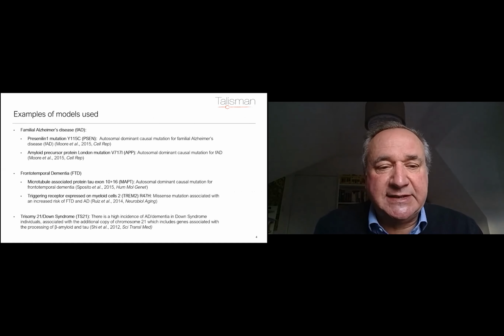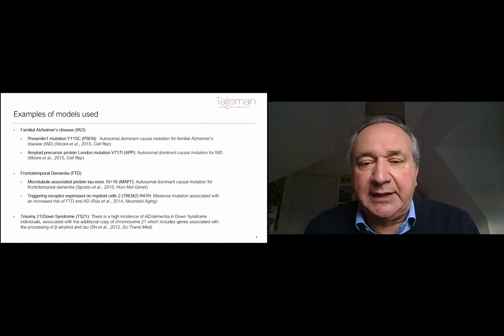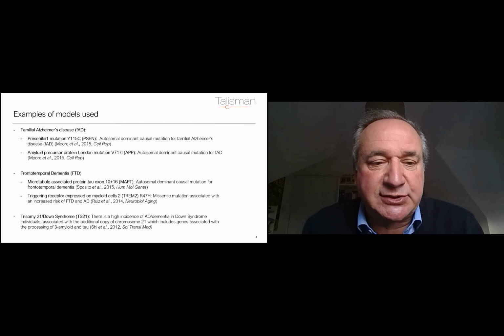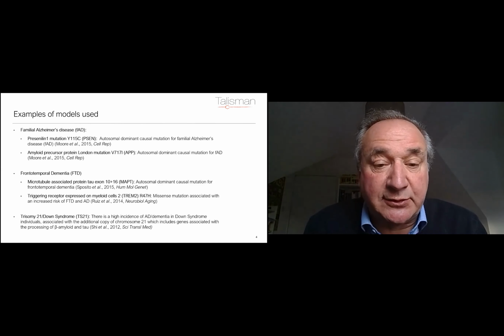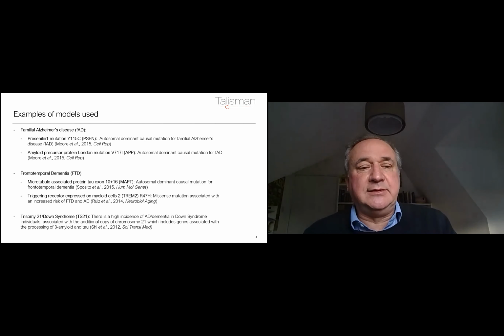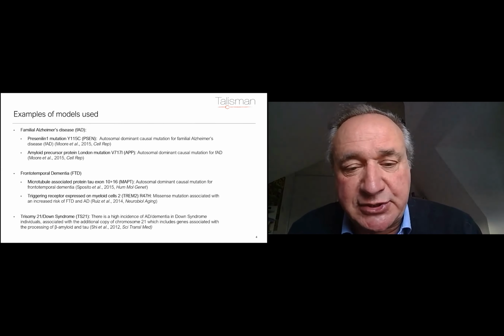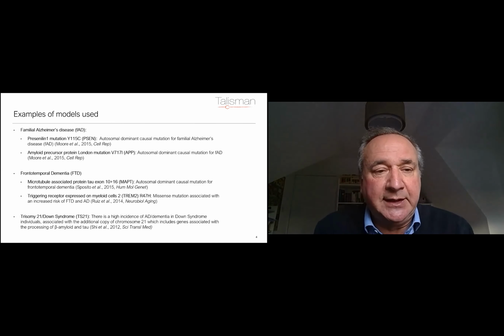Other forms of disease are frontotemporal dementia, and this is associated less with amyloid, but more with microtubule associated protein tau. So this is more of a tauopathy, if you want to use that term. And again, it is another autosomal dominant causal mutation for frontotemporal dementia. And other things we can look at, for example, are triggering receptor expressed on myeloid cells. For example, TREM2 is shown here, and these are known in our labs and other labs to increase the risk of both frontotemporal dementia and more conventional Alzheimer's disease.